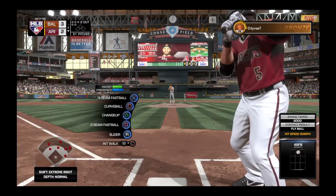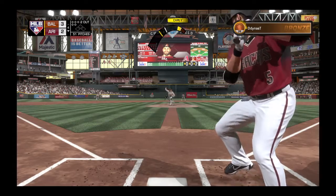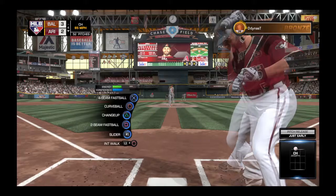Digging in to try it again, Alex Avila. So far 0 for 1 with a flyout. First pitch is a changeup for a called strike.